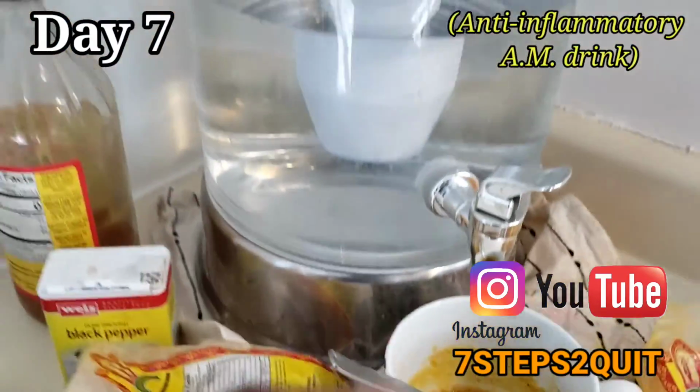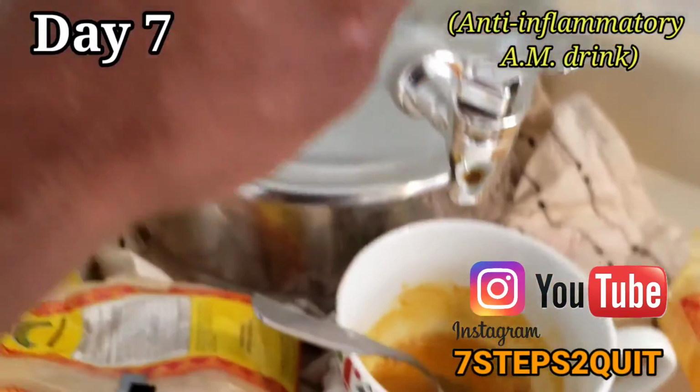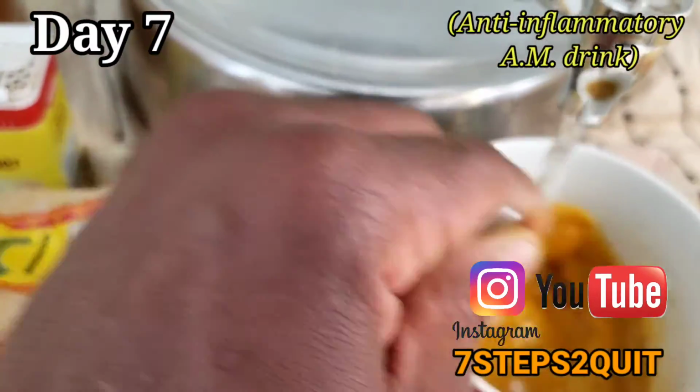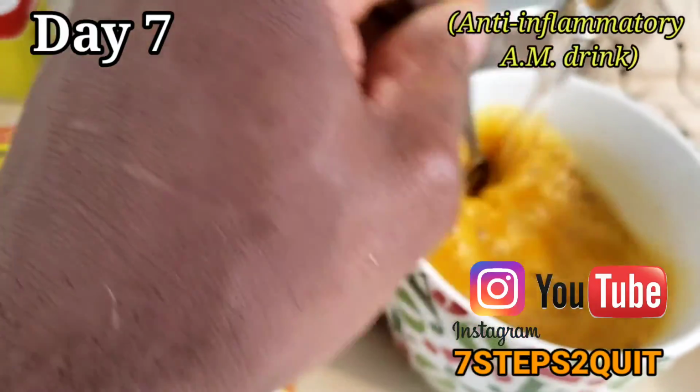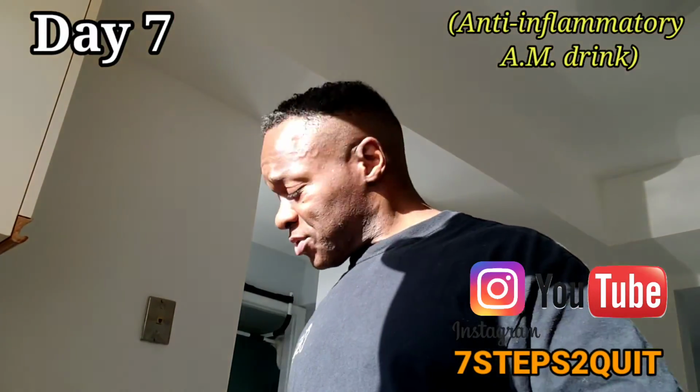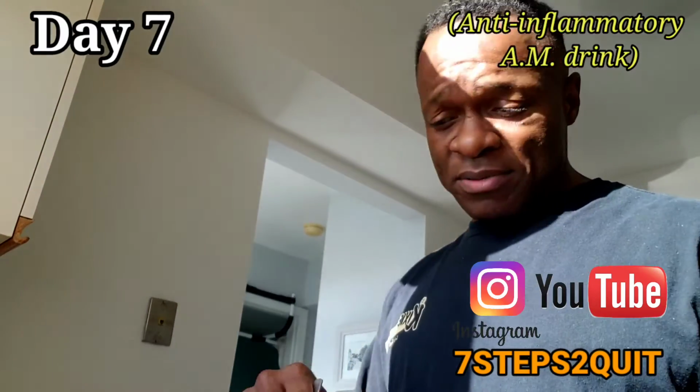And then I also use filtered water. Not straight out of the tap, but filtered water. Now, when you put more water in here, it's going to make it mix a little bit easier because you just have more water to mix up with everything. You might get an occasional sneeze from all the pepper. At least I do sometimes.